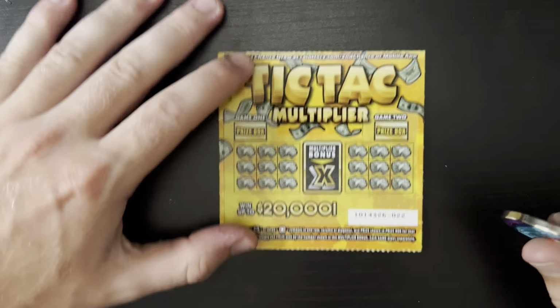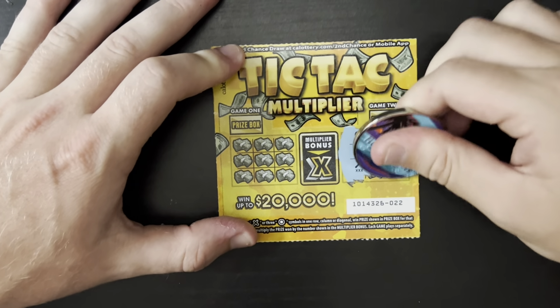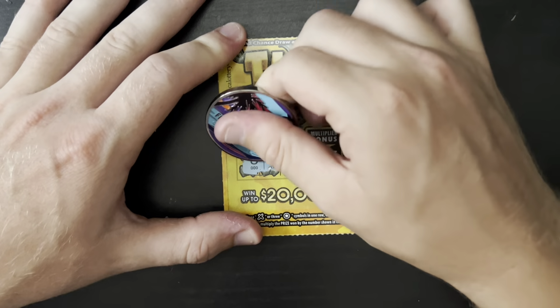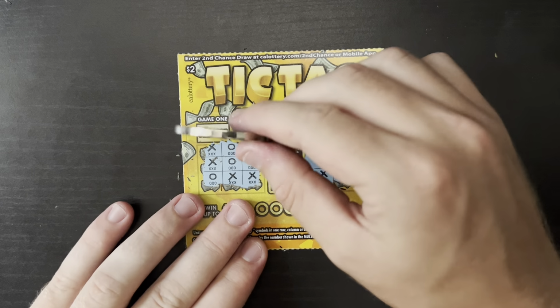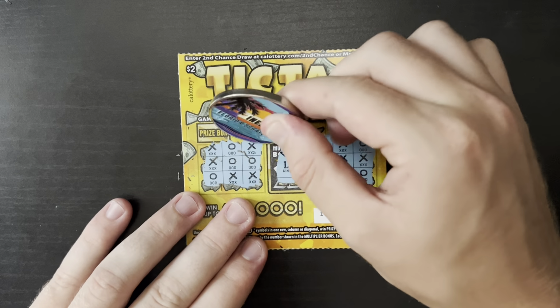I can't believe I just found a $20 win on this. That is crazy. All right, nothing there. And nothing there. So just the 20, which I will definitely take. I'm definitely not complaining. I have a feeling this is going to be our best win of the day. That is just nuts. We had three X's. That's crazy. I need to quadruple check this, make sure I didn't miss anything else. Nope. I don't think so.